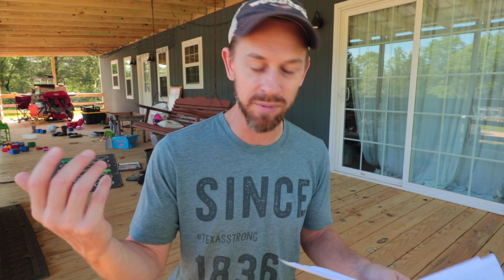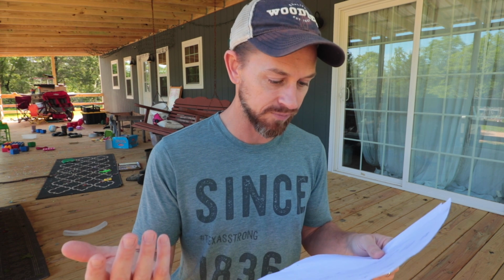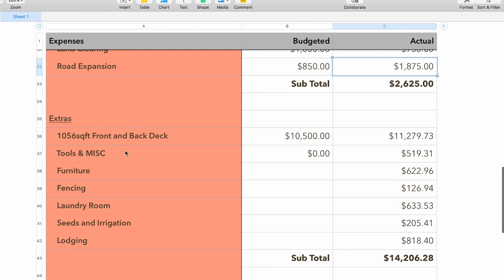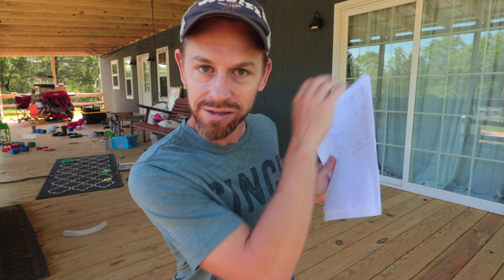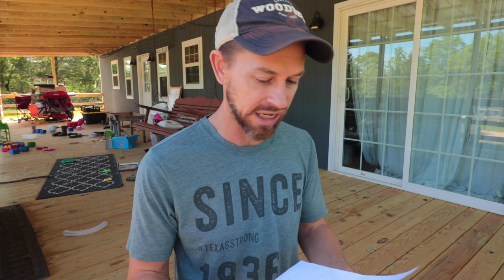And then, as many of y'all have known, our front and back deck and our laundry room is on that too. I budgeted $10,500. And I will let you download the report for what that cost because it was more than $10,000 to get our front and back deck. Go get the report so you can get all the good details.